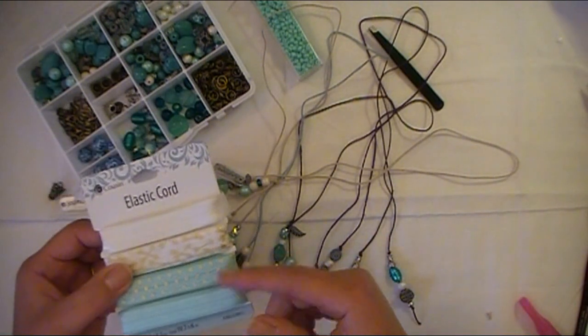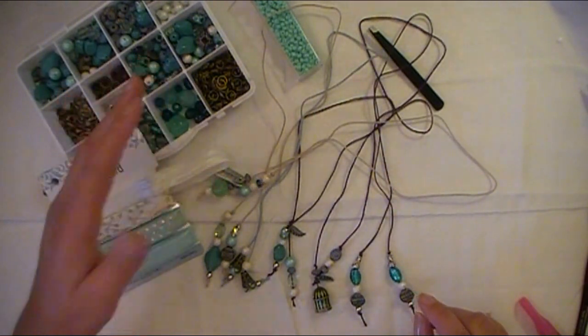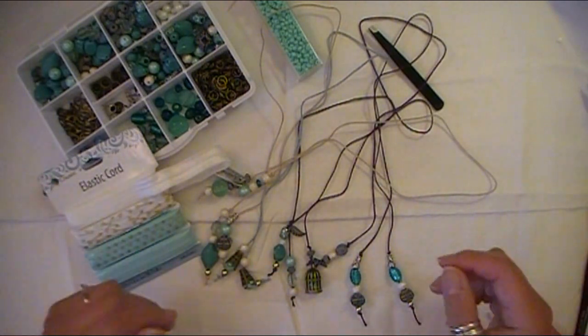I've picked up tons of different elastic cordings. The hemp twines have all kinds of colors, and you can always get some beads. Some of them may not be as intricate and as cute as these, but you can just work with what you have.